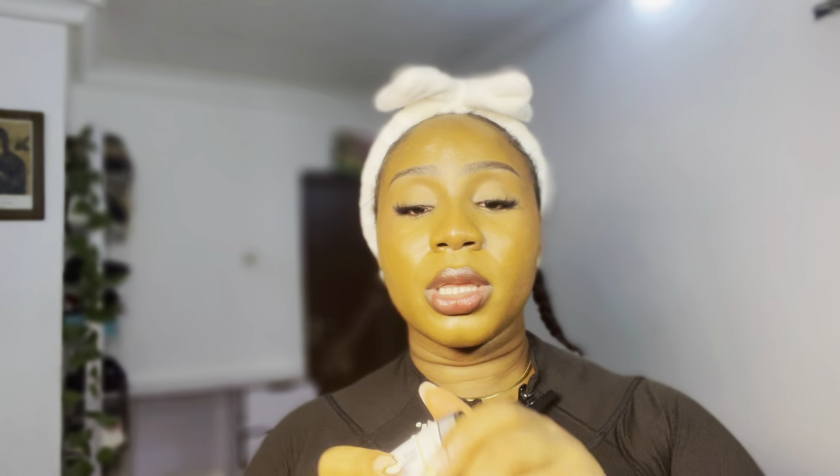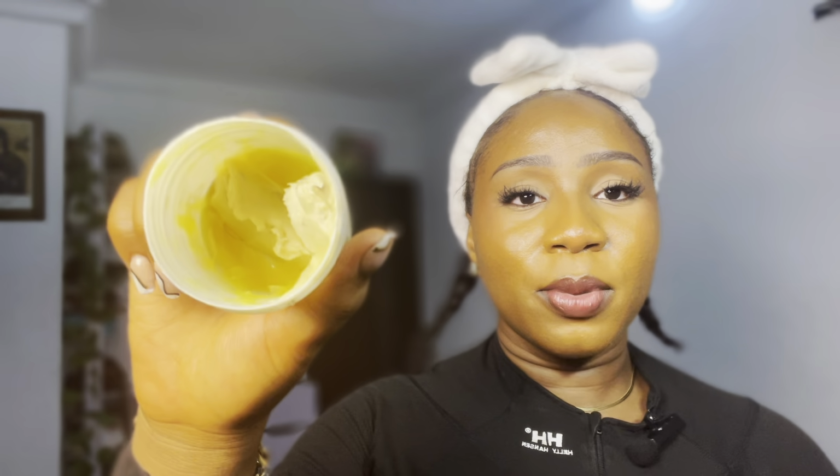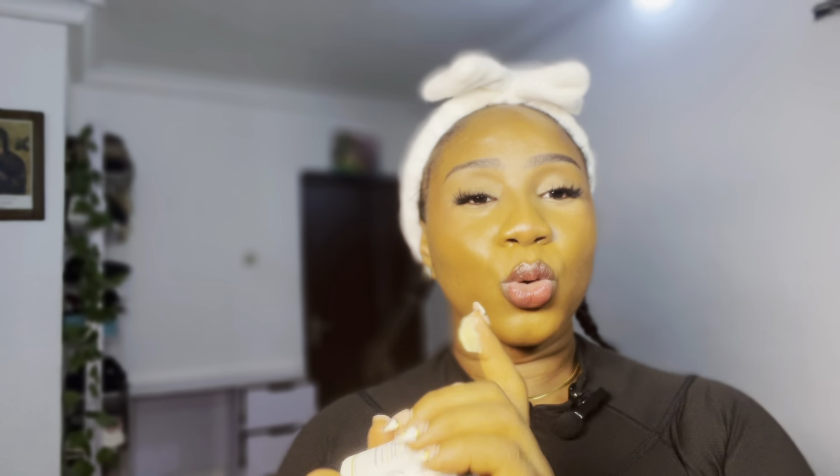Go in with shea butter. So I have shea butter in this. I use shea butter on my hair to just lock in the moisture of all the treatments that I've done. So I like to use shea butter just so that my hair is not feeling dry anymore.